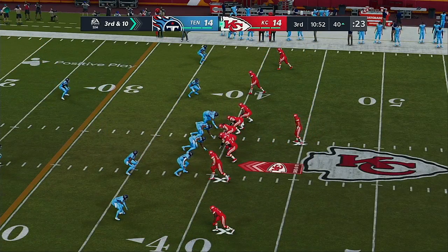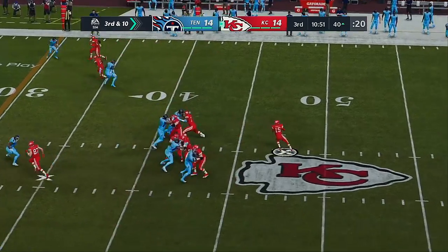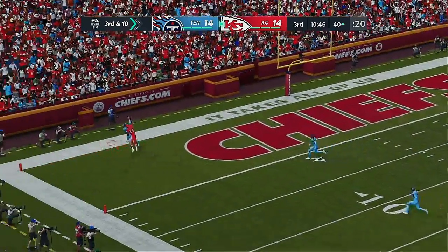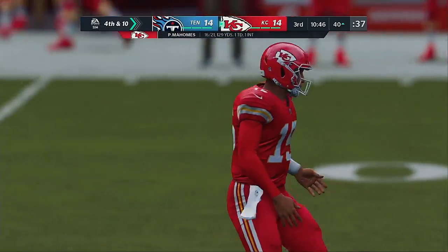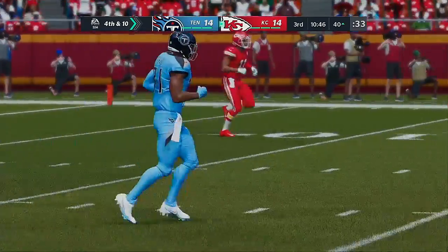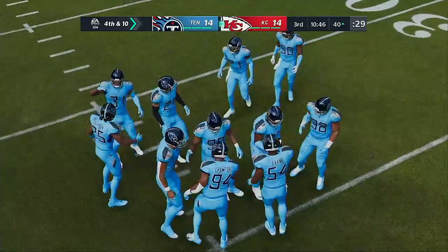Delay of game penalty. Ships him back 5 yards, makes it 3rd and 10. Mahomes now to throw. He lets this one fly toward the back of the end zone. Fourth down now as the Titans defense holds up in coverage. Well, you got to think that sooner or later, they're going to hit one of those, but the coverage has been excellent thus far, and it was again on the last play.